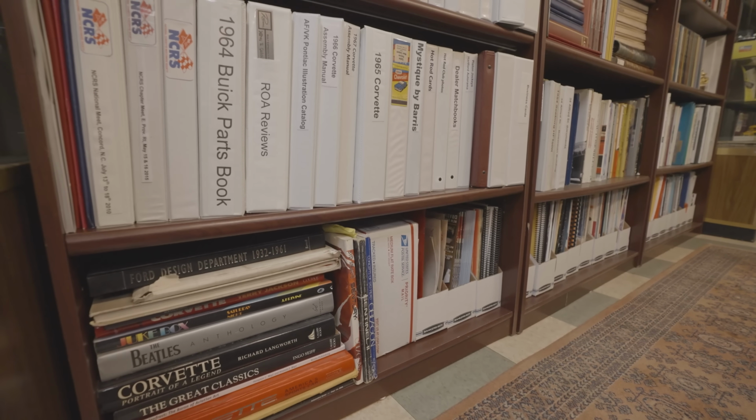So the Piston Palace is a place where we keep all of our car collection and car memorabilia. I'm really anxious to share it with you, but before we get into the cars, I want to show you a few things in particular that really make it special. And of course, you're going to say to yourself, this guy's obviously possessed by cars.